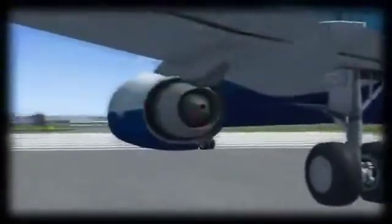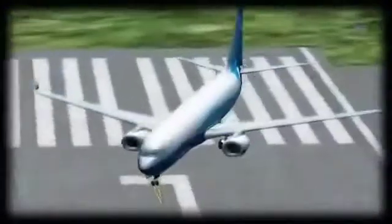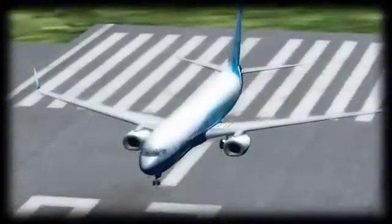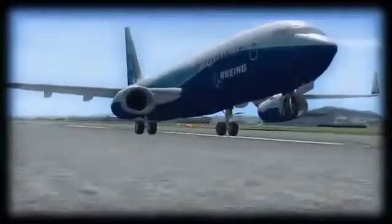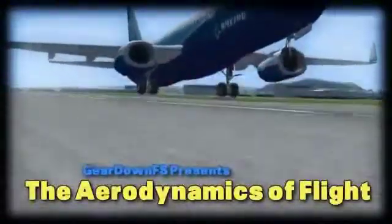Is it the two jet engines, both of which produce around 27,000 pounds of thrust? Or could it be the massive 112-foot wingspan? So what is it about this aircraft that allows it to fly? Well, you're about to find out on the aerodynamics of flight.